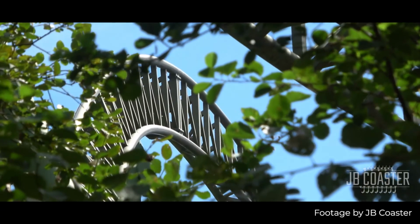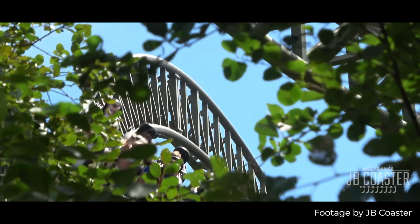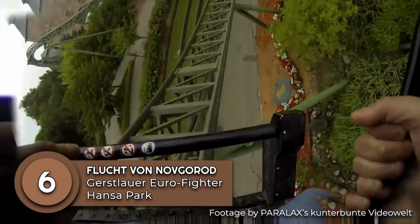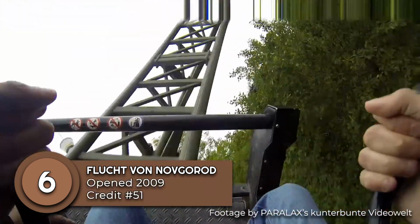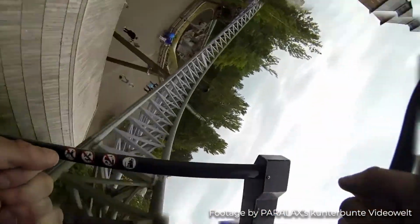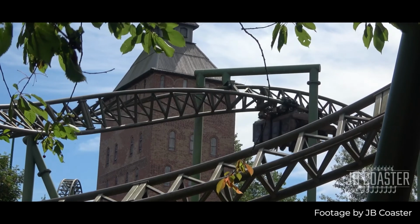At number 6, we go back to Hansa Park in Germany for the Gerstlauer Eurofighter Flucht von Novgorod. If you want a fantastically themed and highly intense Gerstlauer Eurofighter with a custom layout, look no further than Flucht von Novgorod. This ride packs in the entire experience.